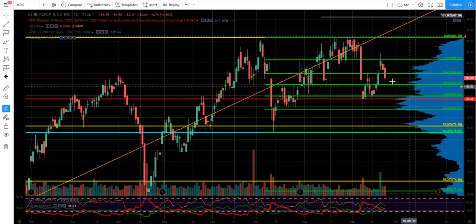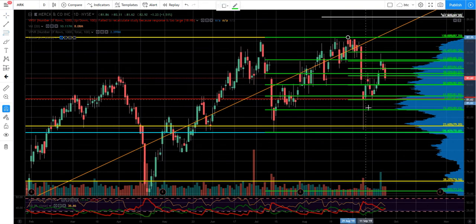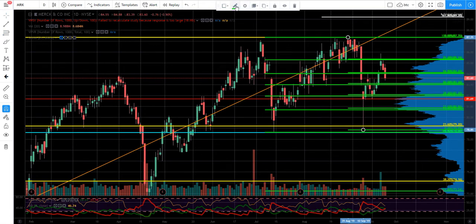In the shorter term, want to see Merck hold this 83 area or so to move up and out. Once it just moves so slow. Oh, okay, well that's going to be very similar. That's what I figured.